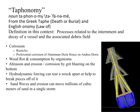Taphonomy, from the law of burial. It's used very much in the archaeology context. Ship sitting on the bottom, rocking back and forth in either a benthic storm, or in this case it was 100 meters down and it was 16-meter waves going by, or 10-meter waves, I forget which I ran. But the thing starts rocking back and forth.